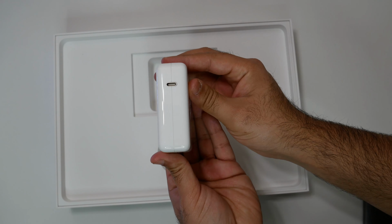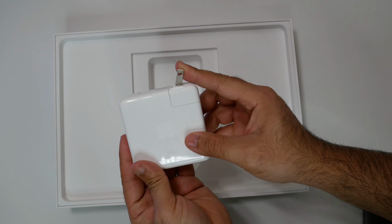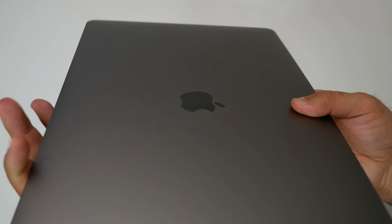So today we are going to review the new 2019 15-inch MacBook Pro with the new Intel Core i9 processor to see if Apple fixed thermal and throttling issues from last year. So please stick around till the end of this video to enjoy the review.